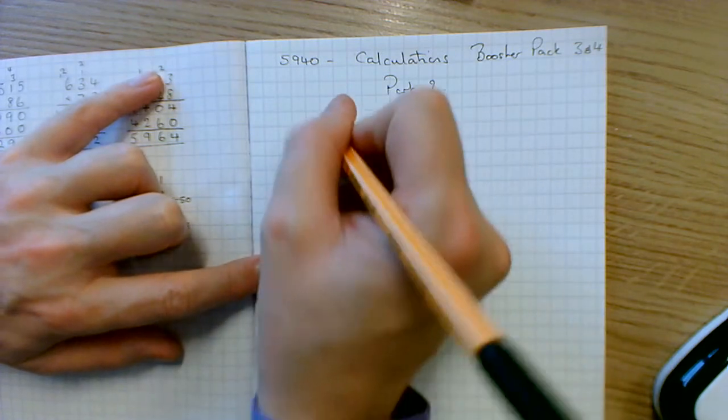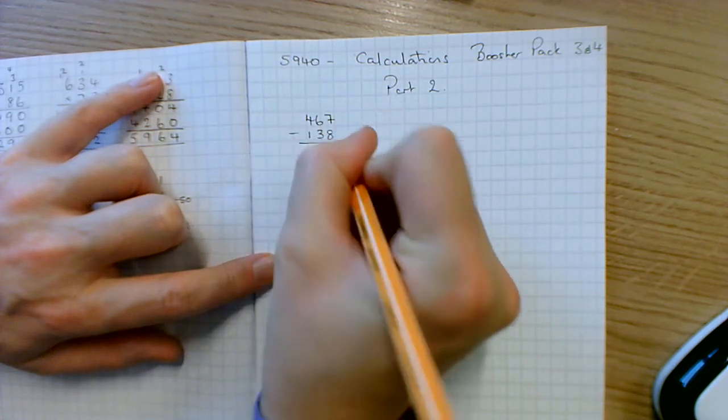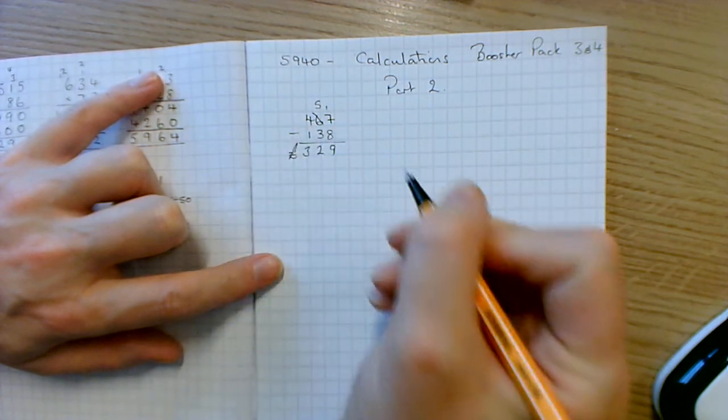Joanna buys a computer for £467. £467 is the cost. She pays £138 for the deposit, so if I take off £138, I'm going to have 5, carry 1, that's a 9, that's a 2, that's a 3. Okay, so she's got £329 left to pay.